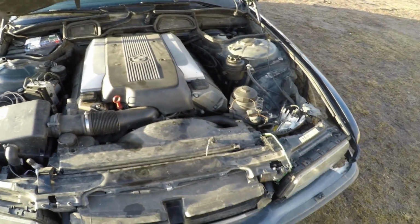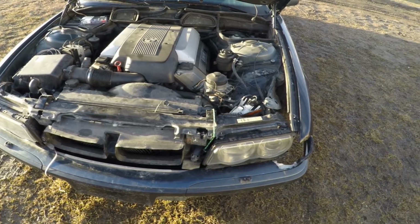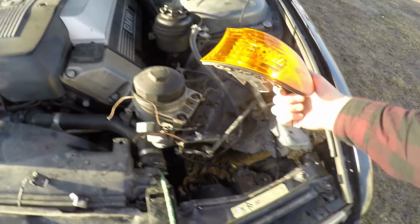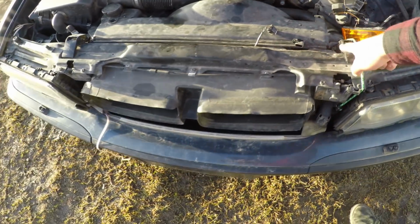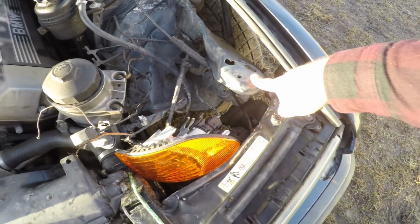But check this out. It's got a BMW V8. It's an M62TU engine. As you can see here, I can't really connect that, so it's in there just to try it out. One of the new parts I got. I need a new rad support. That's coming in. As we get over here, this is where the damage is.